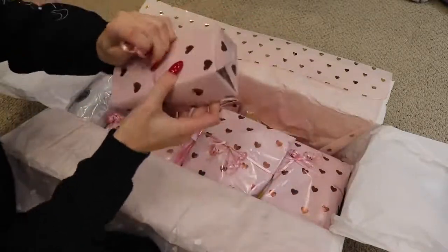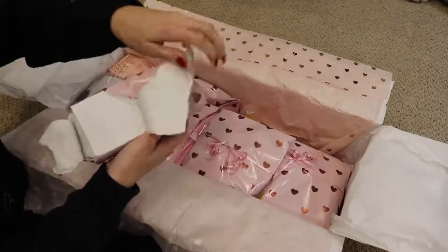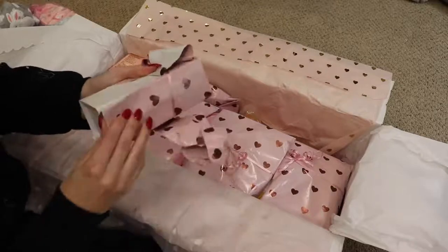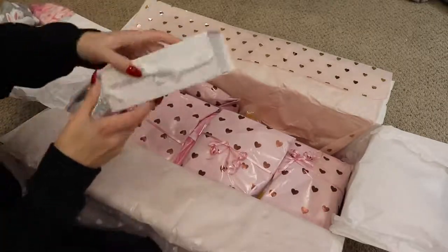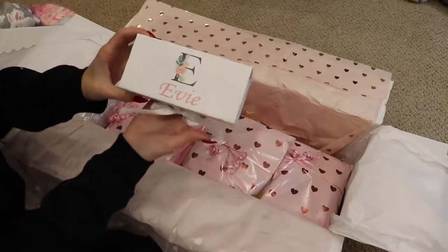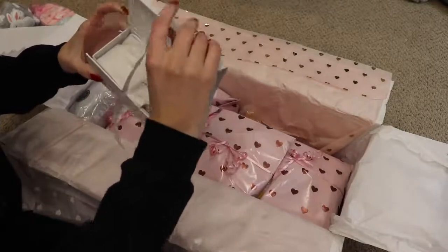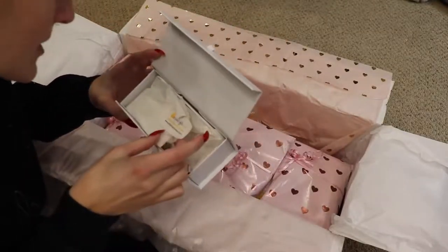Ooh, this one's like a cool little box. Okay. I'm struggling. Oh no. Ooh, I'm so intrigued. Oh my gosh. There we go. Oh, it says Evie. That is so cute. Okay. Okay, preciousgift.com, made especially for you.